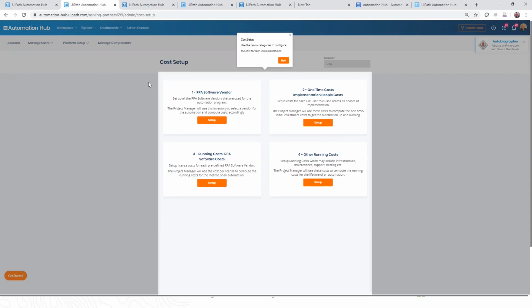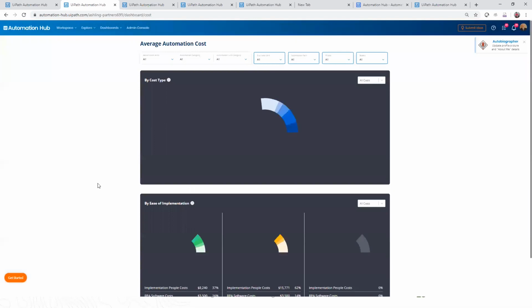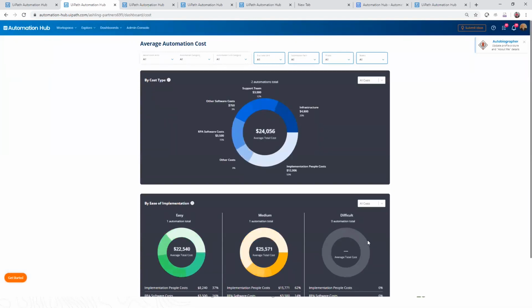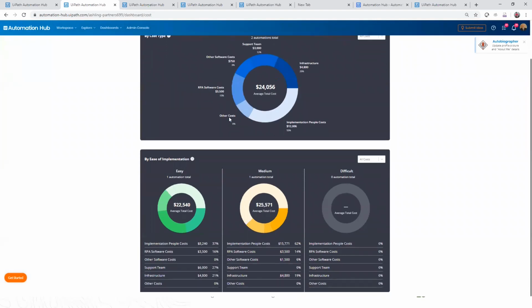If it's not entered, what happens is in the dashboards, you won't get any details in this average automation cost. It'll just show up as blank. It'll look like this here, and there will be no details in the graphs. The reason for that is it needs those cost details to be able to create these dashboards. So it is very specific to each organization. You can break it out by your specific team, and that just helps with having very specific costs associated to you.